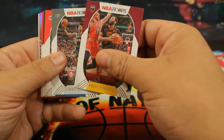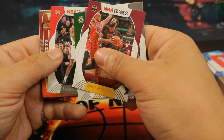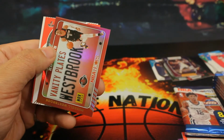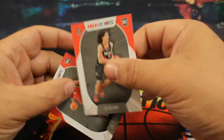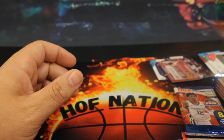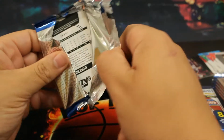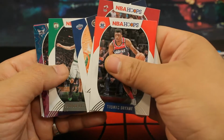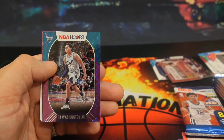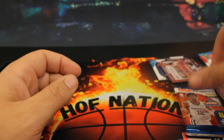Andre Drummond, Lonnie Walker, Paul George, Giannis, Thaddeus Young, and we got a Vanity Plates Hollow Russell Westbrook, CJ Elleby, and a Skylar Mays for the rookies. Thomas Bryant, Jimmy Butler, Will Barton, Jackson Hayes, Gordon Hayward, and a P.J. Washington explosion. Kenyon Martin and Elijah Hughes are the rookies.